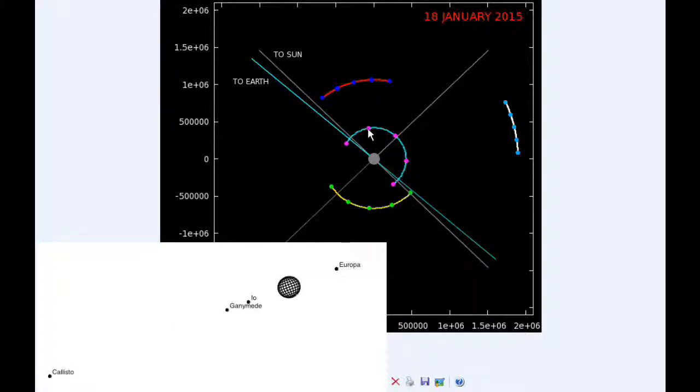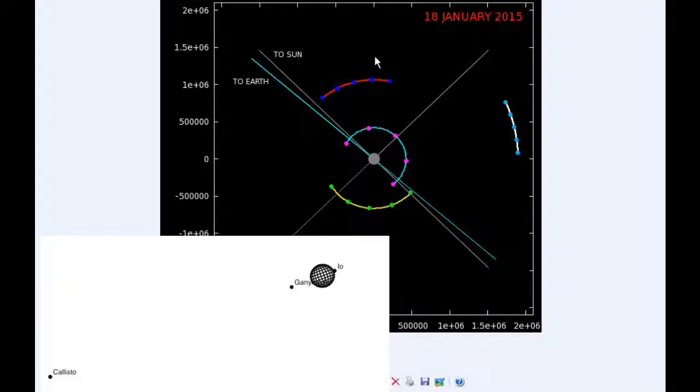And at 18 hours UTC, Io is still in quadrant 2, heading west. Europa is in quadrant 4, heading east, going to be moving behind Jupiter. And at 0 hours UTC tomorrow, you can see that Io has moved in front of Jupiter, transited Jupiter, and Ganymede is very near to doing that itself.